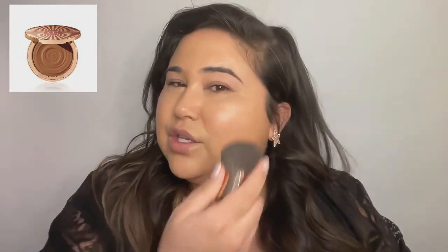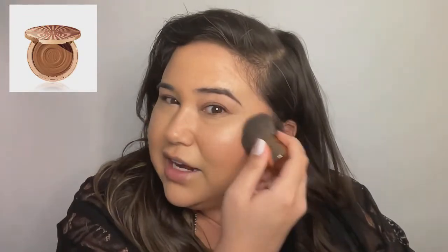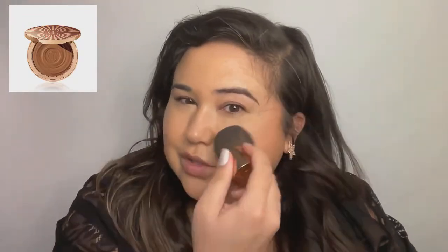Because when you use a foundation, it just kind of gives you more of a flat base. So I want to create more shape, and that's what I'm going to do with this bronzer. I love that it's not orange. I love that it's not red. I love that it looks like I'm just sort of sun-kissed. I was out at the beach all day and I have a little bit of color. So love this. Very hydrating too.